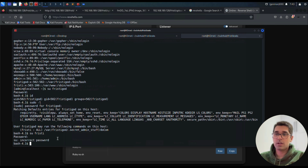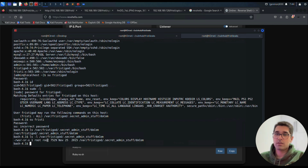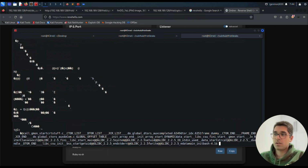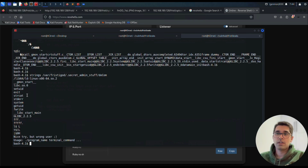No, it's not right. So let me see what this binary is here. Everyone can execute it, and doCom, what does doCom do? Everyone can read it. So get this one, now that's useful here. Let me see the strings. Set UID, exit, system, and nice try, but wrong user.